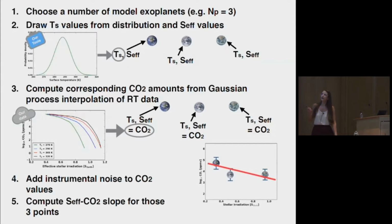So here I've illustrated the slope as being negative, which it should be if the feedback functions. But of course, because of our uncertainties in surface temperature, and in instrumental noise, in some of these cases, the slope may end up being positive or very close to 0. So when we repeat this whole process 10^5 times, we're going to have a number of slopes that are negative and a number positive. And of course, the more planets we model, the more slopes should be negative because we assume the feedback functions.